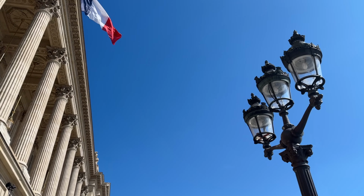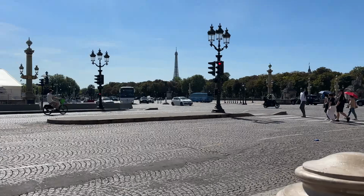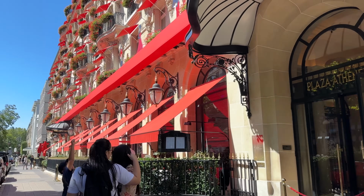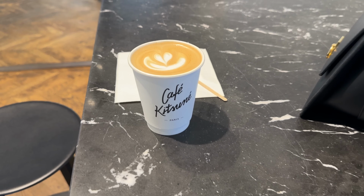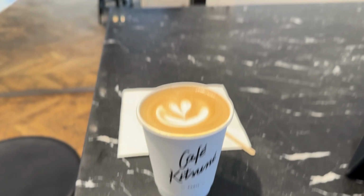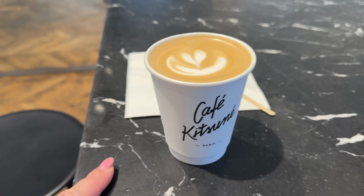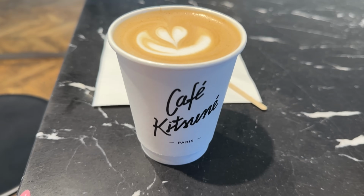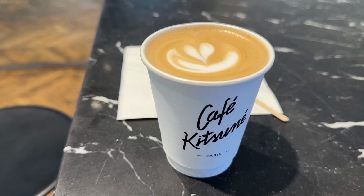Hey guys, I just arrived at Concord and there is the beautiful Eiffel Tower. This is Plaza Athénée with the famous red awnings. I have my first coffee of the day. I'm at the Paris Cafe Kitchen. If you want a to-go cup in Paris and walk around with the coffee, then go to one of their 3 locations, I would suggest, because it's actually hard to find to-go coffees in Paris.